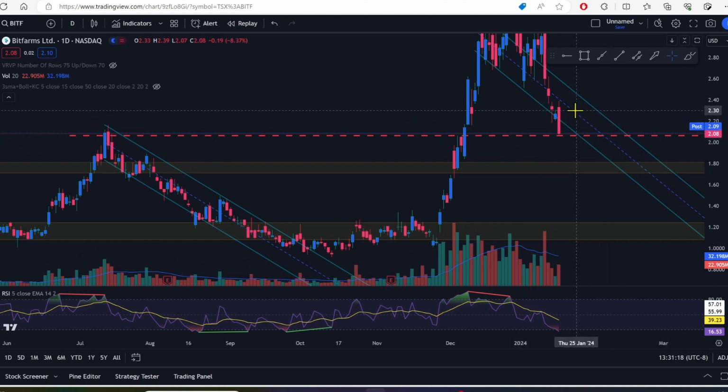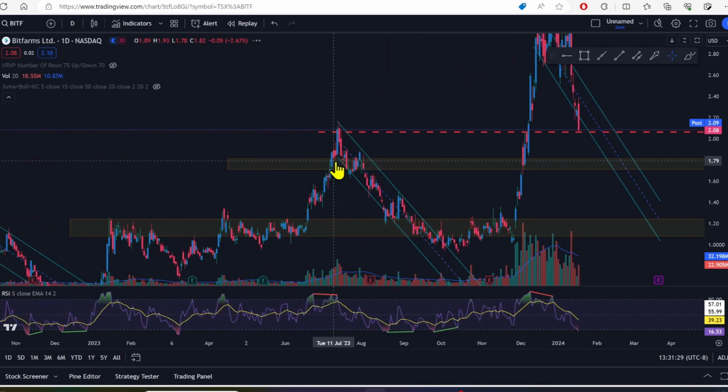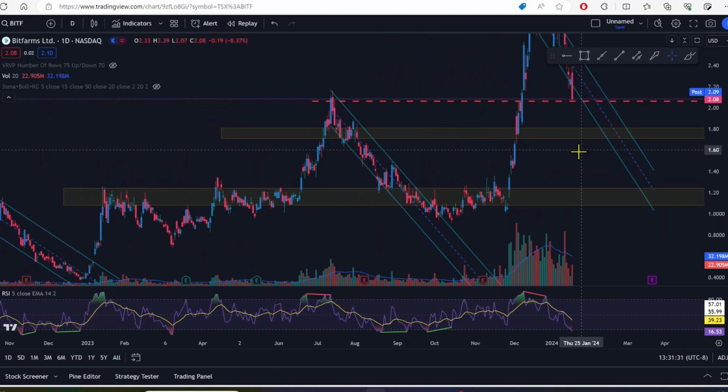Look at this, this candle is super bearish. I do expect it to continue to go down. I think it will go below $2. I think it'll probably get into the 1.80 range, where I have a buy order for several hundred shares. If it goes all the way to the strongest support, it's going down to $1.23. I don't know if it will get there, but I'm going to be buying all the way down.